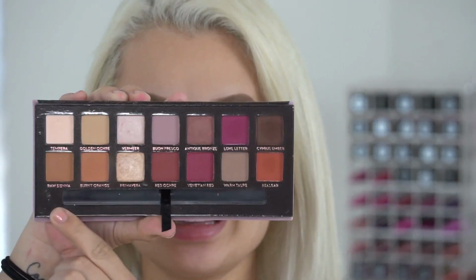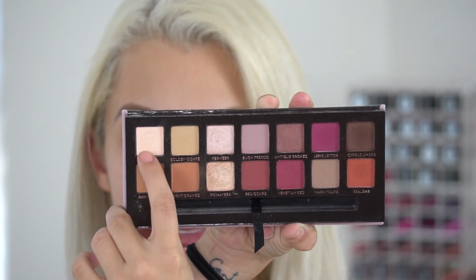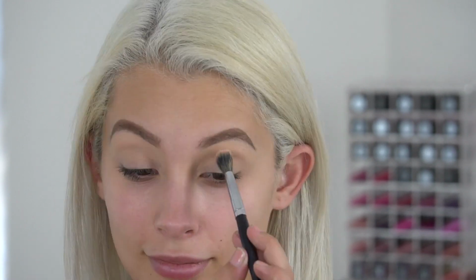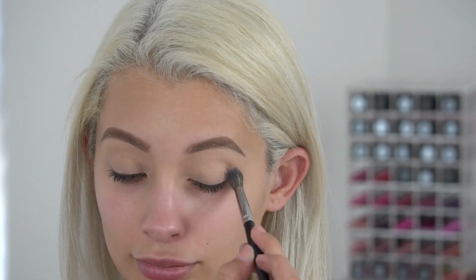So I primed my eyes off camera because you guys have seen me do that like 1,000 times. So I'm just going to be taking the Modern Renaissance palette, taking the color Tempera. I'm going to be applying that up into my crease and on my brow bone. This is going to be perfect for a transition shade. You might not be able to see it, but it's going to make everything really, really smooth.